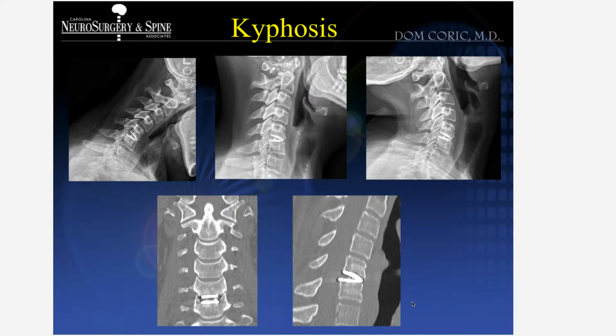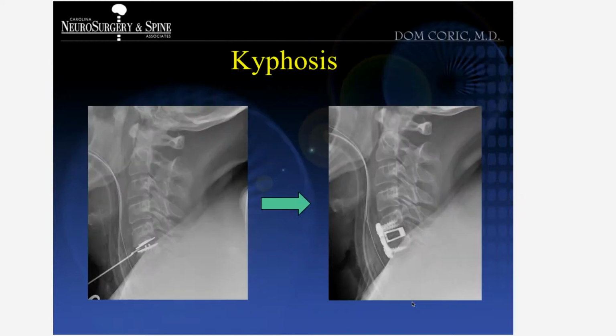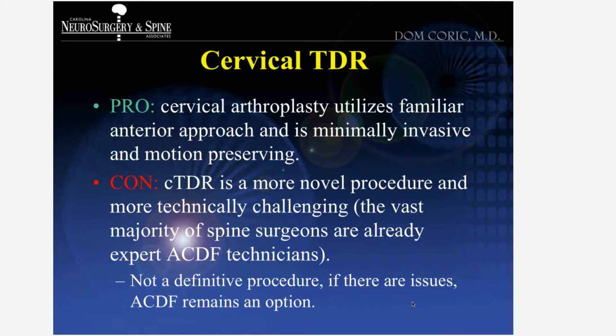So what are you going to have to do? Next slide, please. You're going to have to revise it to the more definitive procedure, which is an ACDF, despite the fact that the patient's radicular symptoms are completely resolved. Because your x-rays don't look perfect, there is something else that you can do. Let's go to the next slide.